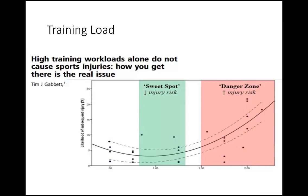There's a lot of research now backing up this theory. A lot of this work is done by Tim Gabbett. This is just a simple example of one of those. It shows that high training loads are actually not the issue, but it's how we get there. Again, the same theory: just build up. If we can stay in a sweet spot and not increase too quickly, then we can keep the athletes healthier and injury risk is lower. This is now being shown across a multitude of sports and injuries, and I'll go into how we're looking at this within volleyball.